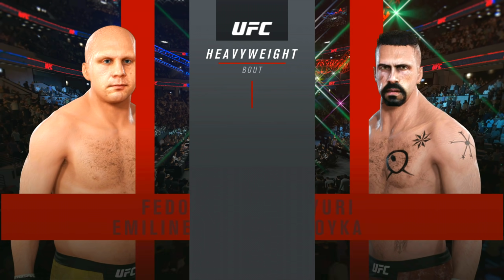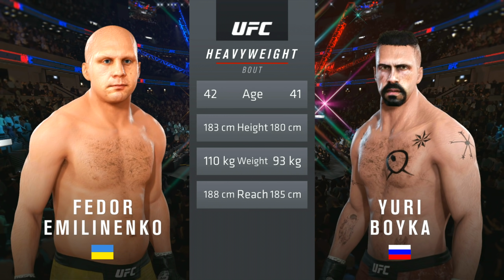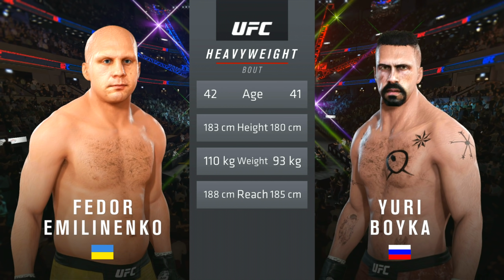Tale of the tape for this heavyweight fight. So these fighters relatively close in age, just a year apart, and they both possess a similar height and reach.